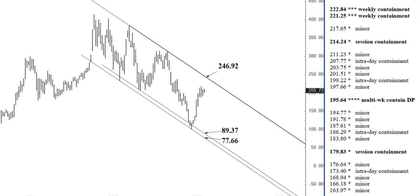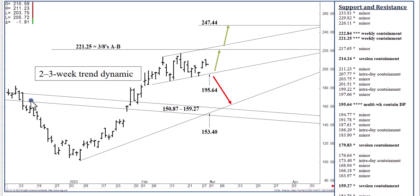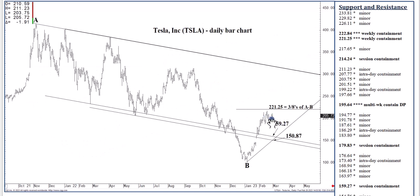So let's jump to, we'll call it, the 2 to 3 week time frame. This is it here, actually. 195.64. We came off of this channel bottom last week twice. Above 195.64, the 221.25 longer-term 3/8 Fibonacci remains in reach, and that is actually shown here on the daily chart. We rallied pretty close to it, not within 1%, but I think 1.5% of 221.25 about 2 weeks ago. And 221.25 is a 3/8 upside Fibonacci on the all-time high from November of 21 against the more recent January low. And so there's that.